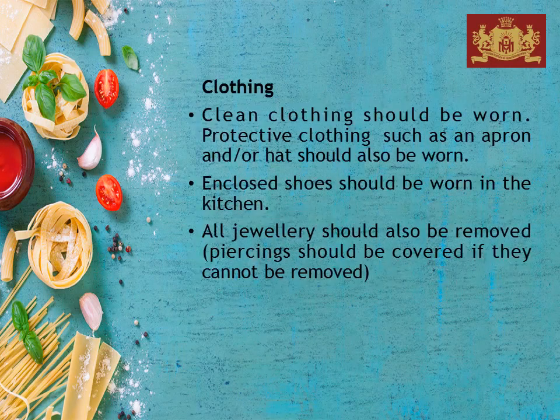Clothing: clean clothing should be worn. Protective clothing such as an apron and or hat should also be worn. Enclosed shoes should be worn in the kitchen. All jewelry should also be removed. Piercings should be covered if they cannot be removed.